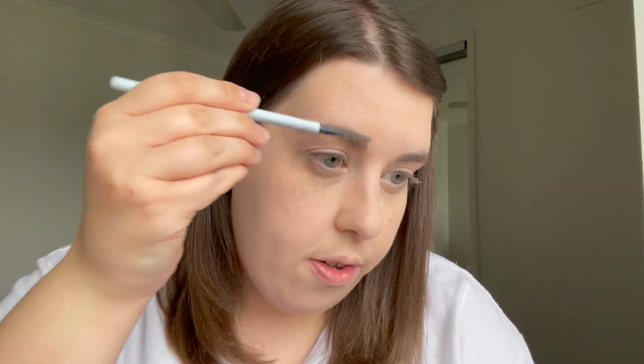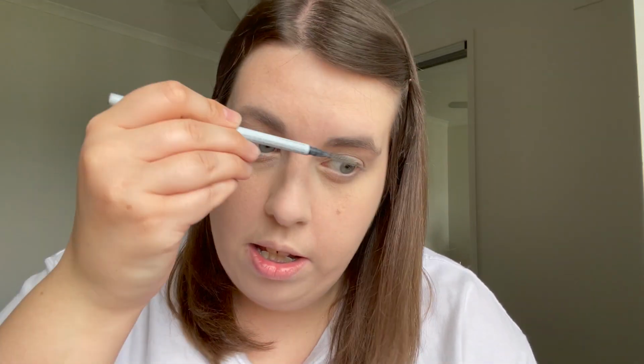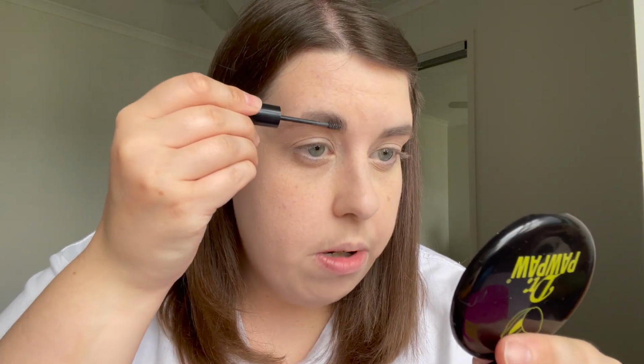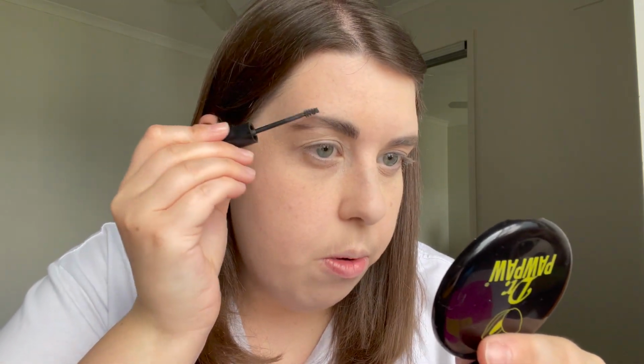So I'll just brush these out first of all. This will also help to get out any powder that has found its way into your eyebrow. And I literally just take the brow mascara and just run that through my eyebrows. So you should see it gives them a bit more definition, but without them being overly filled in and looking less natural.